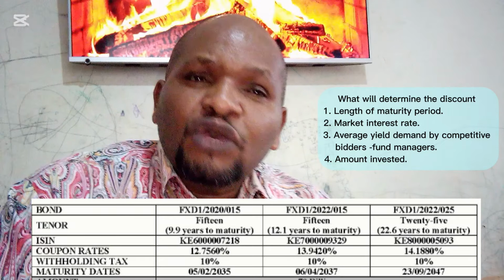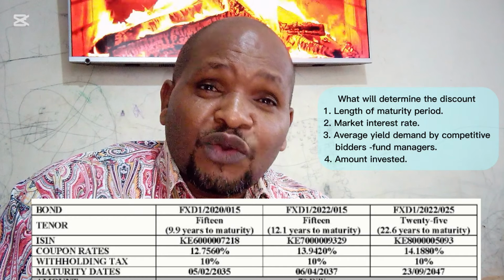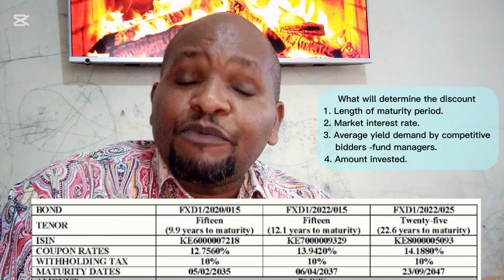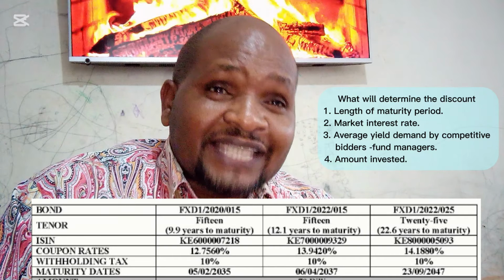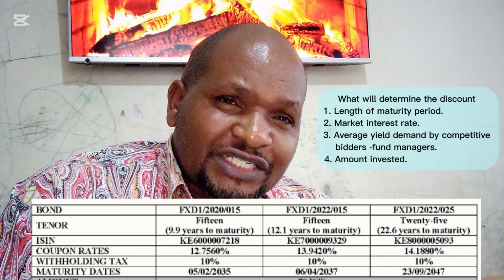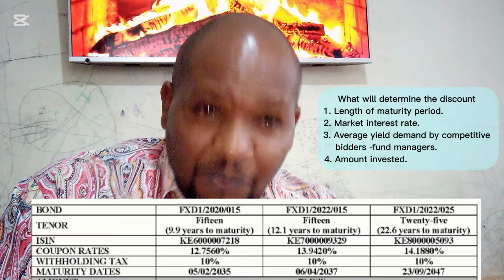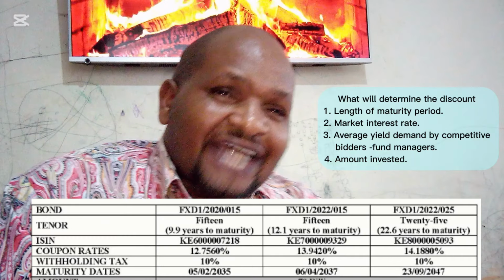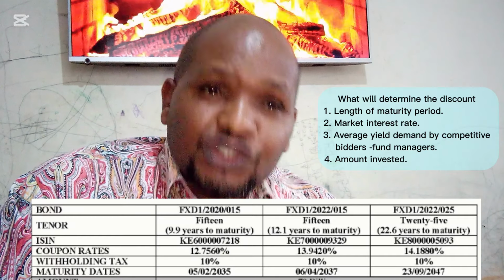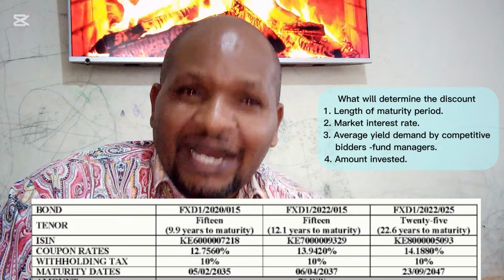And with that then, because the coupon rate does not change, the new investors will continue enjoying the same coupon rate as the existing investors. That is the 14.1880%. So what will happen is that the compensation or the discount that you get for asking for a higher coupon is a reduction in the price or the capital that you are going to invest in this instrument. So the clean price will be below 100 shillings.